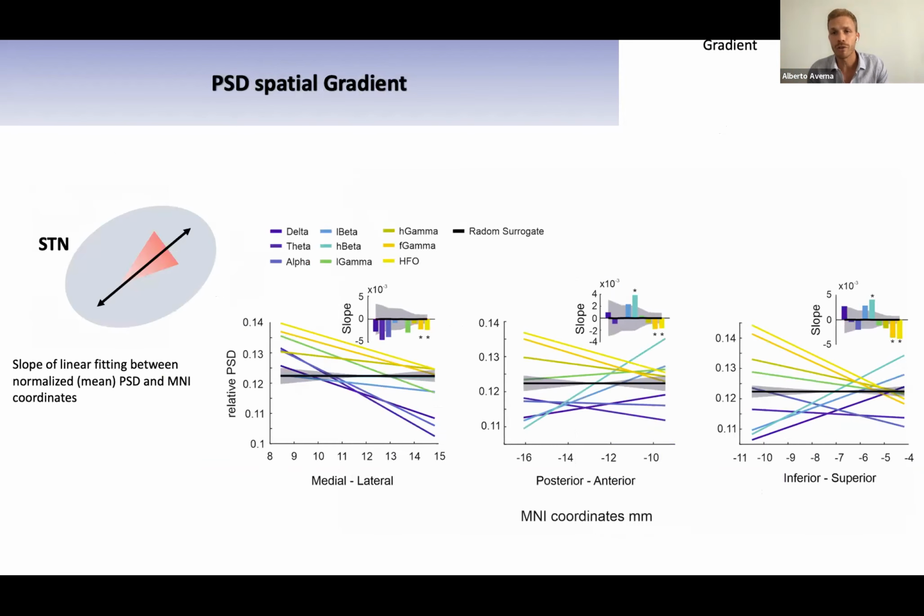So we also measured the gradient of the power within the normalized STN space for all of the frequency bands. And we have found a negative gradient for all of the regions that have been measured in the medial lateral axis, as you can see here, which was significant for both HFO and fast gamma. And we also found, very interestingly, an opposite level of gradient comparing the beta band and the highest frequency band in both the posterior anterior and in the inferior superior axis. This might have a clinical relevance, since it is known that power in the beta and the HFO bands have opposite correlation with the clinical efficacy of DBS.